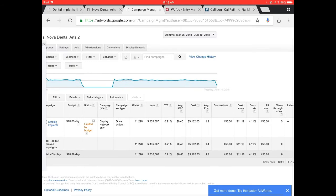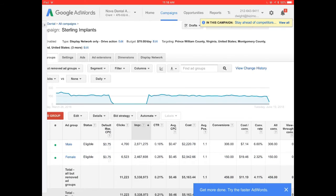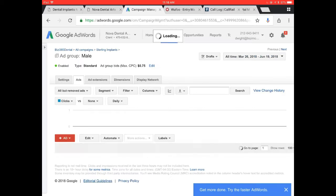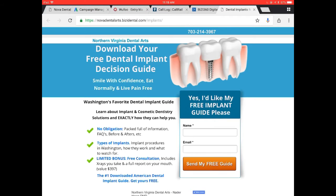So the person goes to the ads, all right, so we'll show you the ads, and we have them separated out between male and female here so we can see the different demographics in each market. And what they're going to do is they're going to click on one of these ads, and they're going to be taken to a landing page. So this is the landing page. This is just one of many variants that we run. This just happens to be one of our top converting pages.